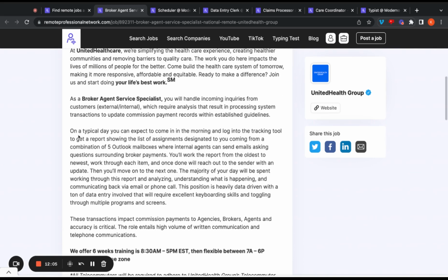And it looks like in this job, guys, basically what you're going to do on a typical day, you're going to come in the morning, log into your tracking tool. You're going to get a report showing the list of assignments that have been designated to you coming from a combination of 5 Outlook mailboxes. The internal agents can send emails asking questions surrounding their broker payments. You're going to work the report from the oldest to the newest, work through each item, and once you're done, you're going to reach out to the sender with an update. Then you'll move on to the next one.